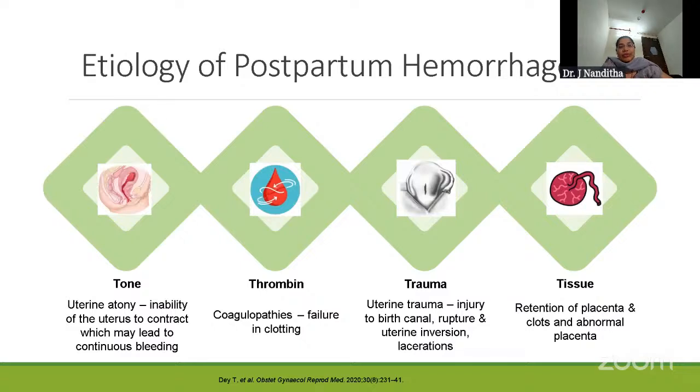Etiology of postpartum hemorrhage. The most common causes are atonic PPH, traumatic PPH, coagulation disorders, or retained products of conception. Of all these causes, atonic postpartum hemorrhage is the most common, accounting for around 70 to 80% of postpartum hemorrhage. Usually, after delivery of the baby, the myometrium contracts and constricts the blood vessels, which acts as a living ligature. If this fails to happen in the case of a relaxed myometrium, then atonic PPH will occur.